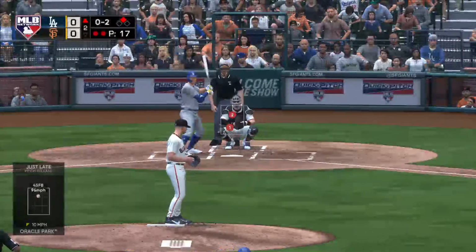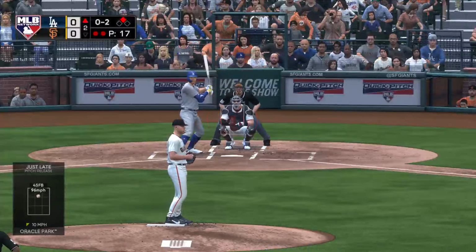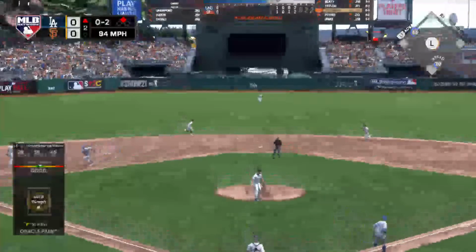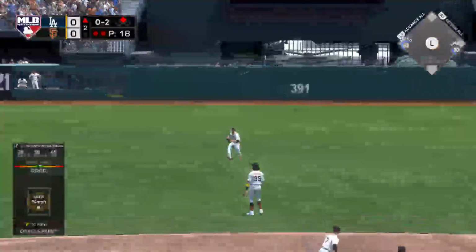On 0-2 here, he doesn't have to give in with a great pitch to hit. He's got a base open, so he has to focus on making a good pitch right here. Hit back up the middle. And that's through into center field. Base hit.